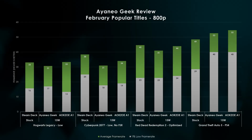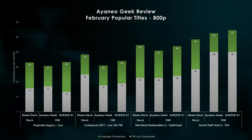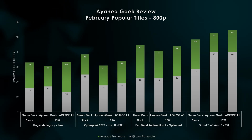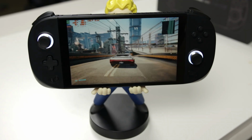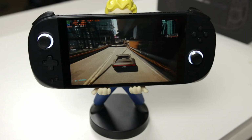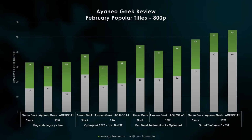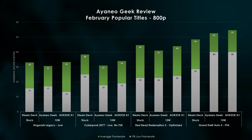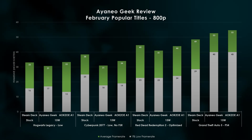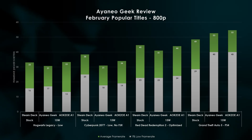With that said, in Hogwarts Legacy, the Ayaneo Geek comes a few frames shy on the Quidditch broomstick races, but overall, this seems to be a pretty solid 30 FPS experience for all three devices. Cyberpunk 2077 continues to rank in the top 20 most popular games despite its intense graphical requirements. Again, the Geek comes several frames shy of the Aoki Zoe A1, and it's a whopping 18% behind the Steam Deck. Regardless, a decent 30 FPS experience is quite enough without my optimized settings, and I'll throw a link to that up at the top in case you were curious.